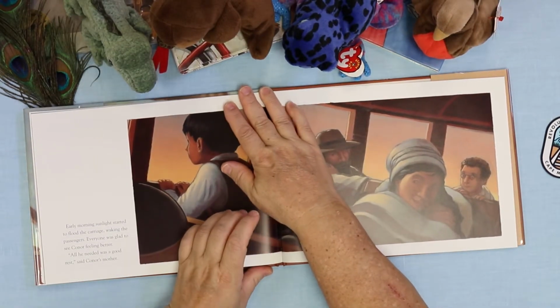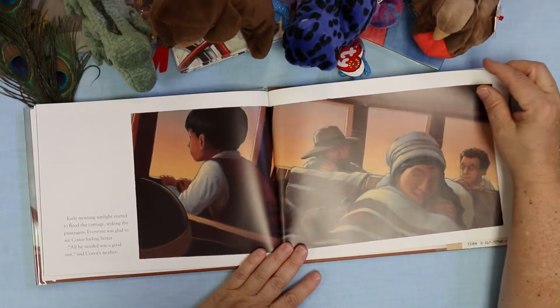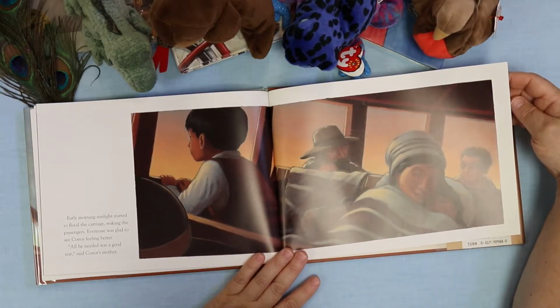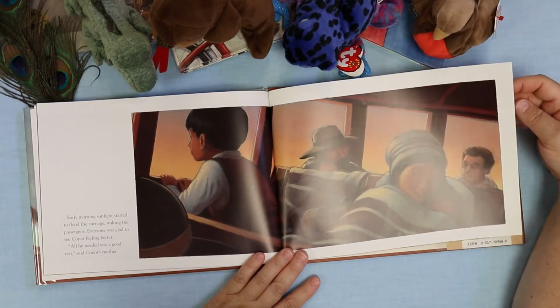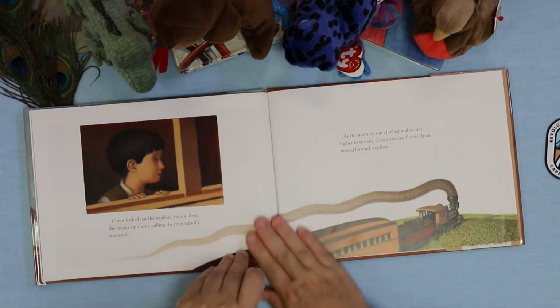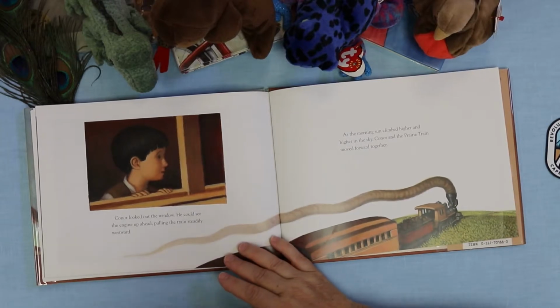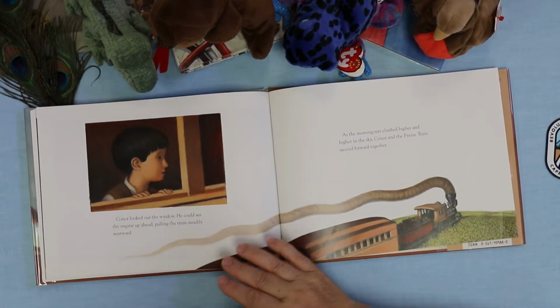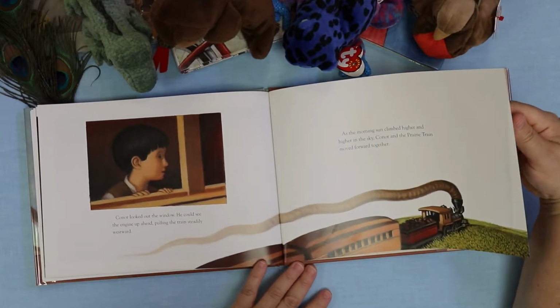Early morning sunlight started to flood the carriage, waking the passengers. Everyone was glad to see Connor feeling better. "All he needed was a good rest," said Connor's mother. Connor looked out the window. He could see the engine up ahead, pulling the train steadily westward. As the morning sun climbed higher and higher in the sky, Connor and the prairie train moved forward together.